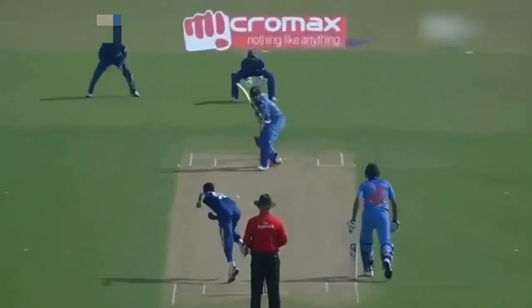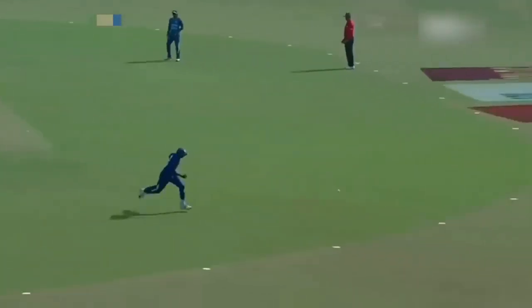Well, that was off the first ball of the match. And this one, again, uppish. But nothing wrong with this shot. Look at that. Beautiful.